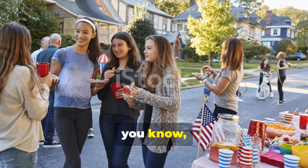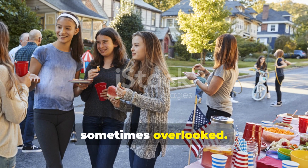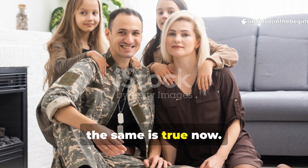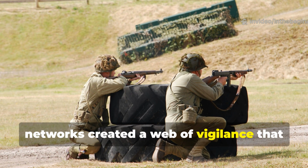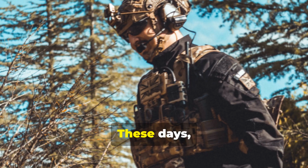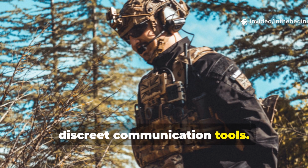The community still multiplies silent defence in ways that are sometimes overlooked. No family stood alone in the Second World War, and honestly, the same is true now. Neighbourhood wardens and mutual aid networks created a web of vigilance that was stronger than any single household could ever be. These days this can be modernised with, say, discreet communication tools.